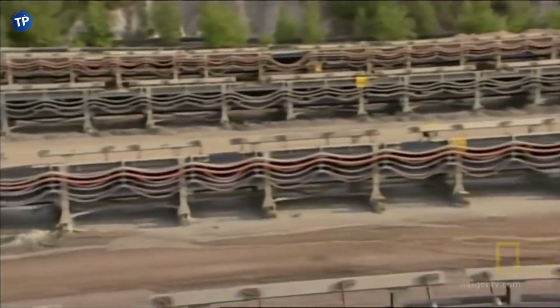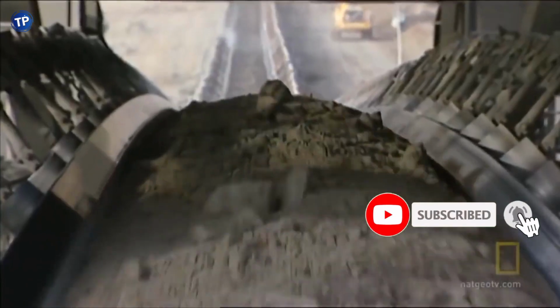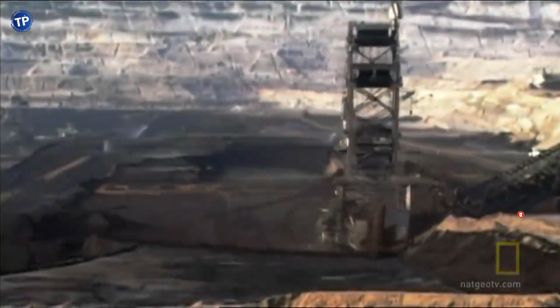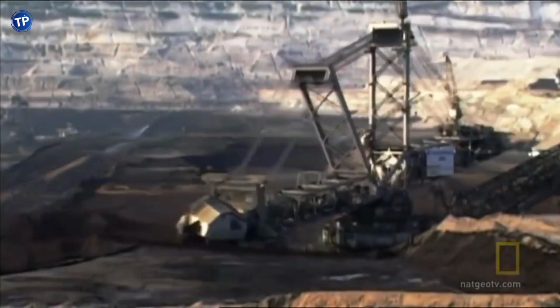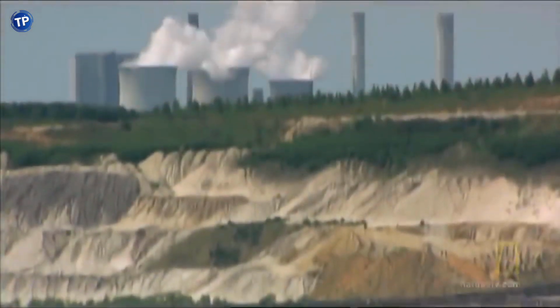The Bagger 293 feeds miles of conveyor belts at the Hambach mine. From there, the coal is loaded onto trains and shipped to 3 local power stations. The Bagger 293 is powered by 17,000 kilowatts. It draws its juice from the very power plants it fuels with coal.